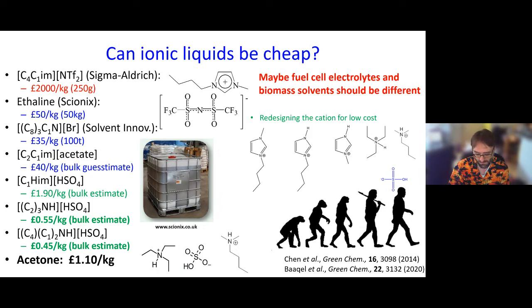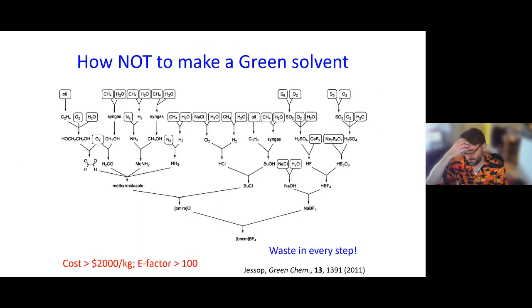But the main point is that we decided to redesign the structure to make the solvent cheaper. And that's really the main scientific advance that we made here, was just lowering the cost of the solvent. There's a sustainability angle too.